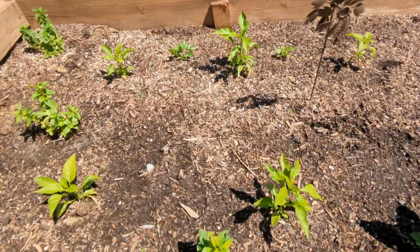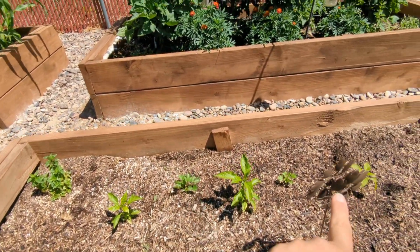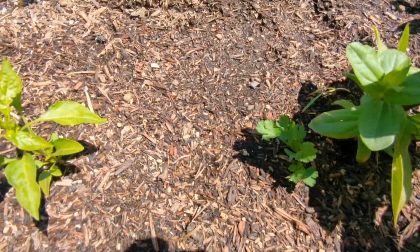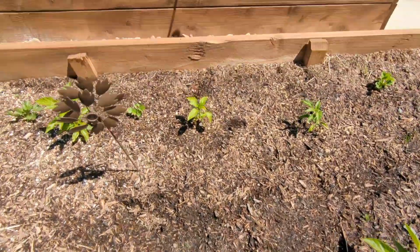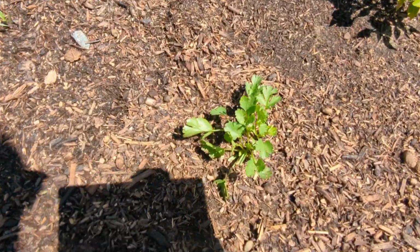You see my jalapenos here. I got my jalapenos, and then I've got little cilantro plants planted in between. Here's a cilantro hiding under the zinnia. This zinnia is about ready to pop open a flower. I'm excited about that. Here's some serranos, some cilantro.